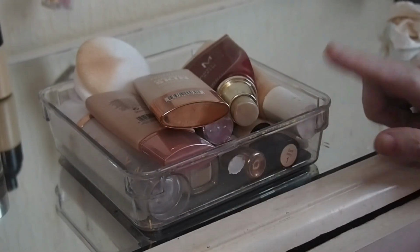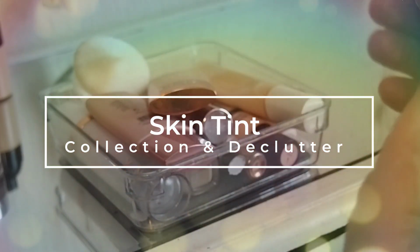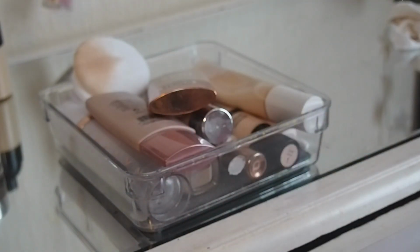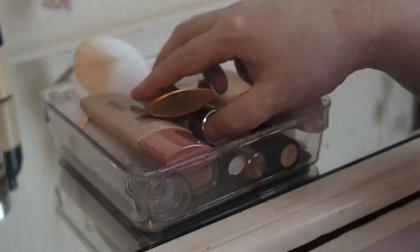Right, so the skin tints are just in this little square acrylic. I'm trying to use all this up. It's in Project Pan. So it's the Missha BB cream in the shade number 13. So that goes with the Shop My Stash products.